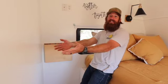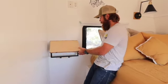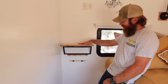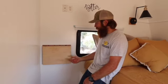And with that system that I'd come up with in the kitchen, I was able to turn that to a desk also. And it's so cool. I love it so much. So it's really easy to operate. Lift up, goes down to the magnets, stays there, and it looks really cool. So I'm stoked about it.